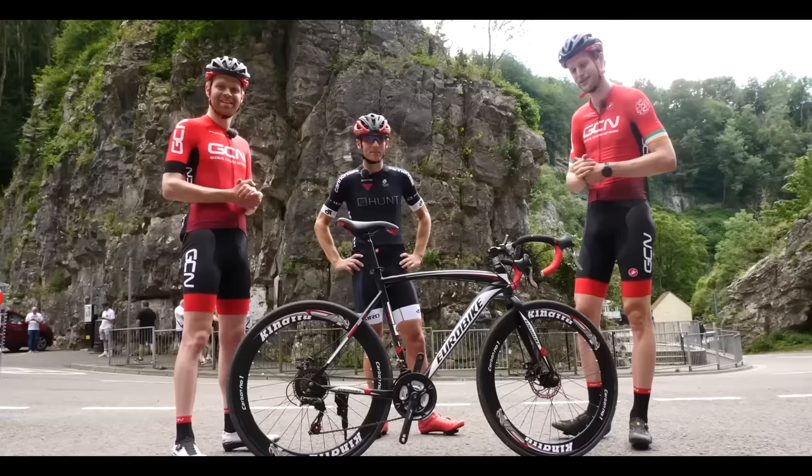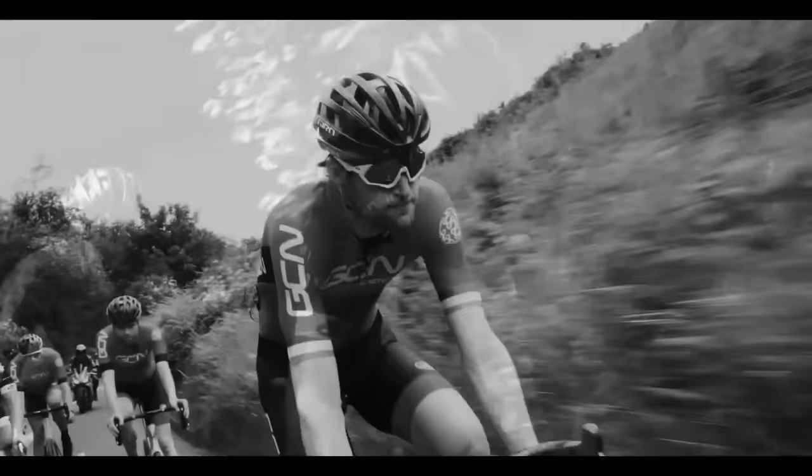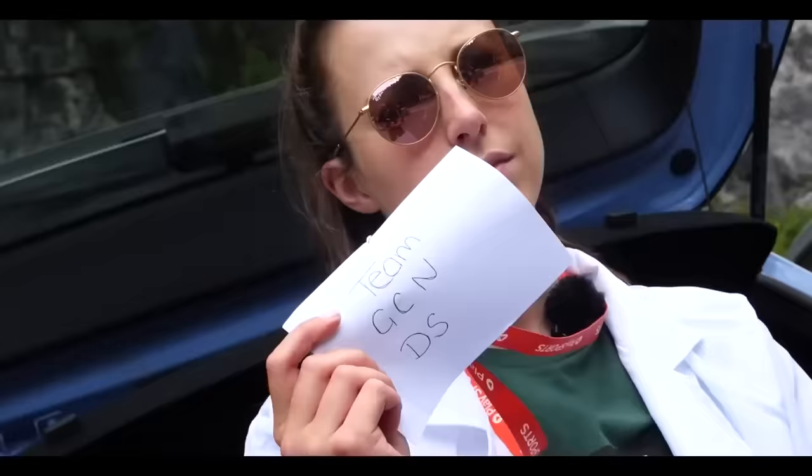Right, to the start line. Not leaving anything to chance this time, we thought we'd get a DS to run Team GCN and make sure we had winning tactics and motivation.